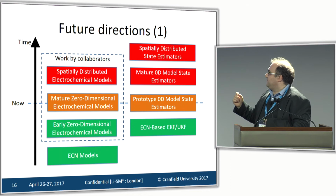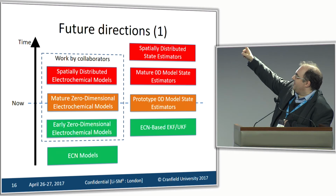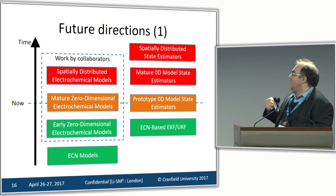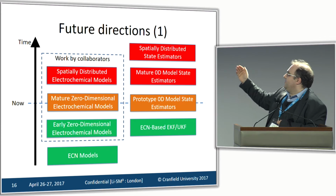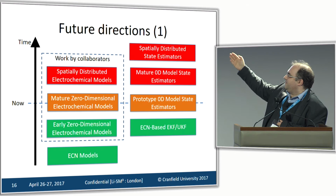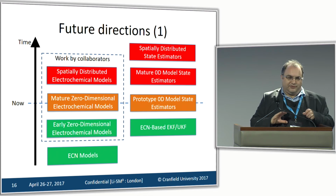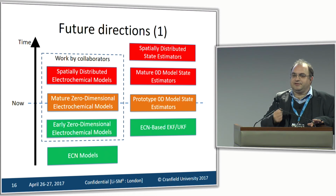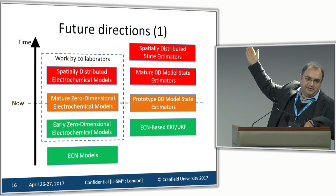Now, I'd like to emphasise that the box on the left, that's work by our collaborators, in particular Monica, Teng, Greg and their team. The ECN models were a group effort. Now, at the moment, we've got ECN-based estimators. You've seen the early zero-dimensional electrochemical models from Monica's team. We've heard about how there are still some things to go there, like the temperature dependence, but there's enough there for us to get started and to see what we can do in the estimator space. So that's something we're actively working on at the moment.